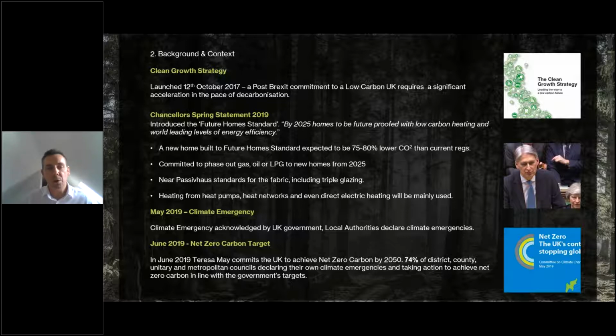But you can see some cues in there in the trajectory of where the government wants to go. That is to incentivise electric heating, to look at high standards of fabric efficiency, and to think about whether we can use heat networks and other means to service our built environment.